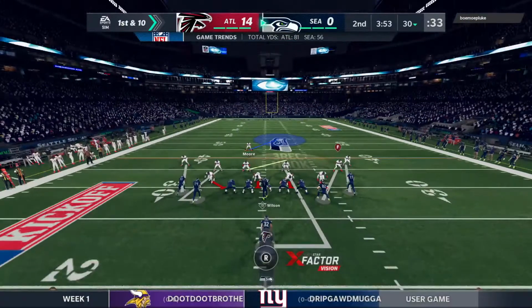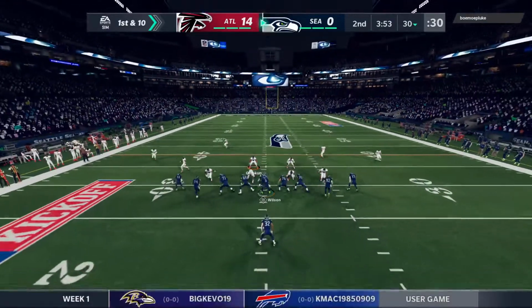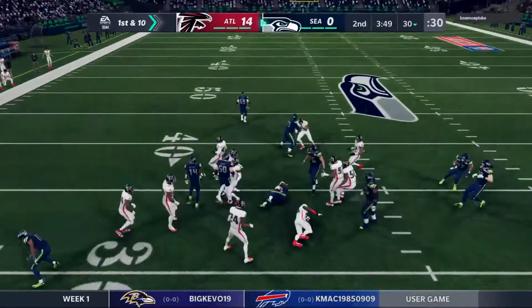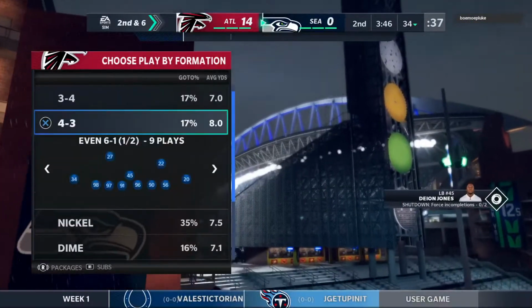Coming to the line here to begin their next drive, the Seahawks offense. It hasn't gone particularly well for them. That's obvious. In these conditions, no points so far. They've got to get that offense on track. The question, how do they do it? It is the age-old question, isn't it?